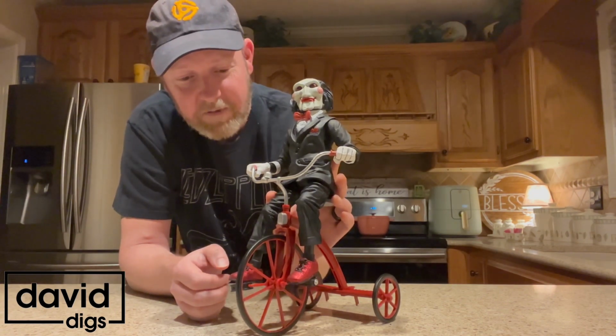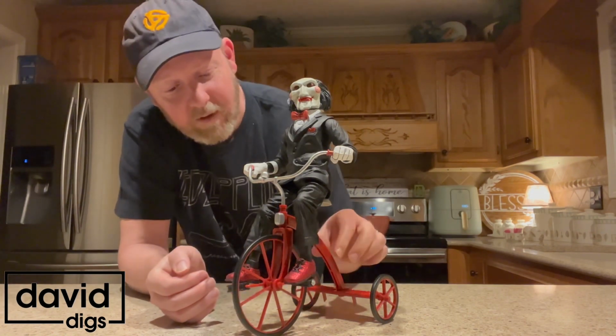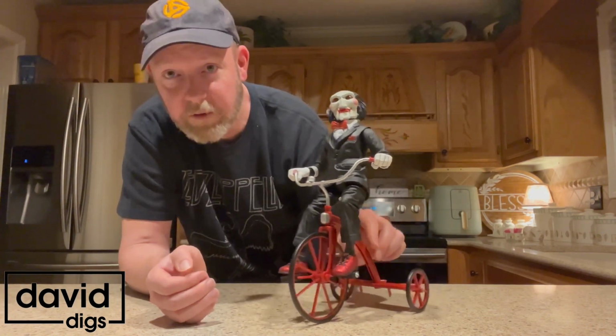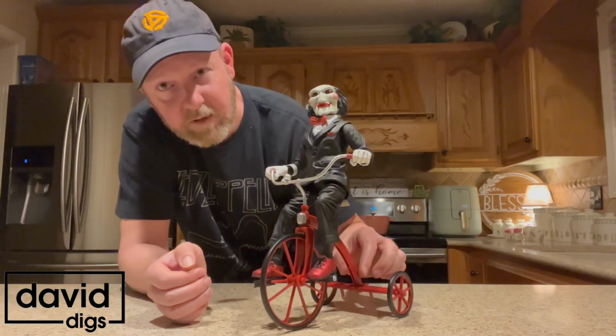Some of the phrases are harder to understand, but yeah, he's a pretty cool piece. I'm happy to have him. The trike does roll, in case you're wondering. But yeah, lots of great detail on this figure.